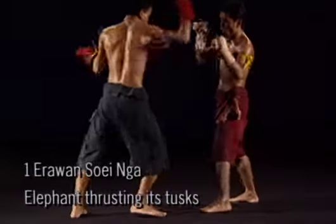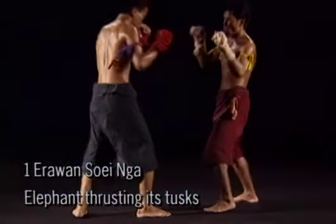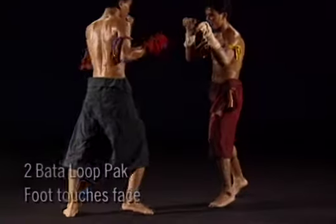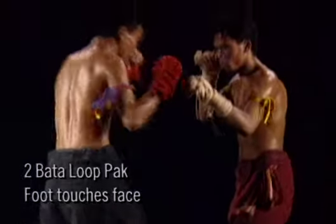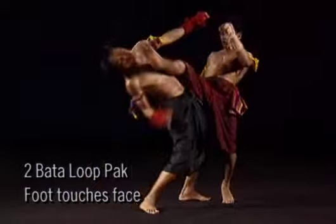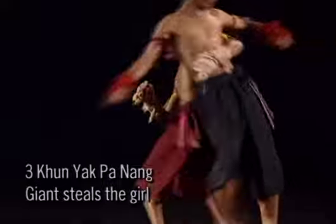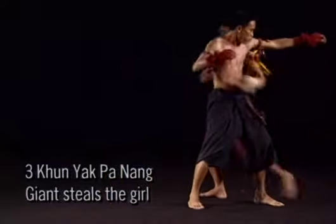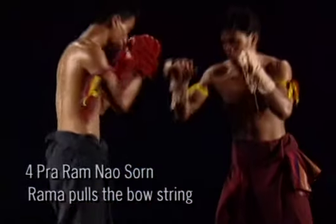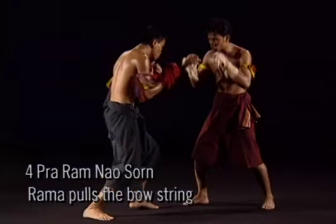เอราวัณเสยงา: a defense against a straight punch by deflecting it and delivering a counterpunch. บาทาลูกพัก: defense against a punch with a counter push kick to the face. ขุนยักษ์พานาง: a defense by applying a bear hug to the opponent. พระรามน้าวสอน: a defense and counter to a raised elbow attack with a strike to the opponent's chin.